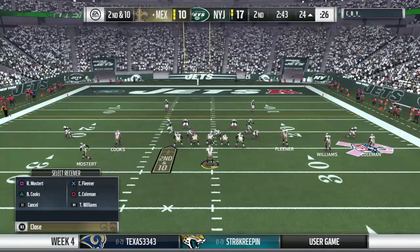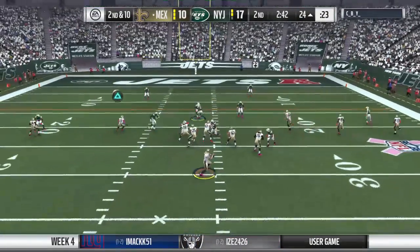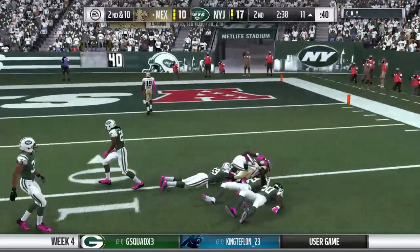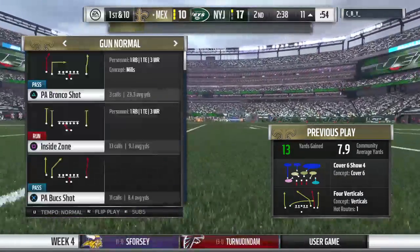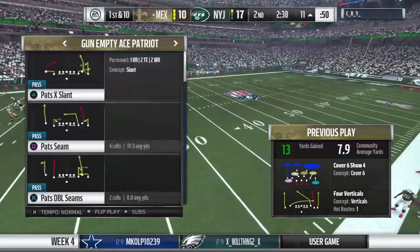They come out 5 wide, 3 of them to the right side. And 2nd and 10, he'll look to throw again. It's caught on the right side, Williams. Now the Jets are going to burn another timeout. That's their second, so they'll have 1 remaining here in this second quarter. We'll be right back.